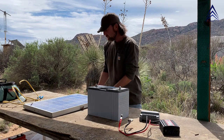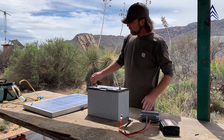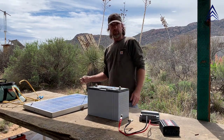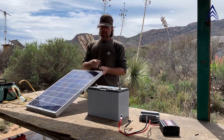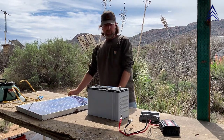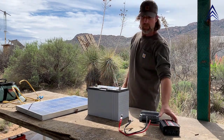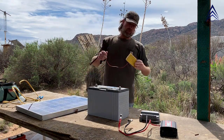The solar panel, pretty simple. This takes the sunlight and turns it into electricity, right? So two wires come out the back of your solar panel. One of them is going to be a positive leg and the other is going to be a negative leg. You need to figure out which is which for starters, because you'll notice your battery also has a positive and a negative. So you're going to need a multimeter for that.